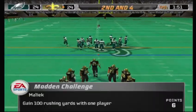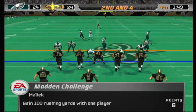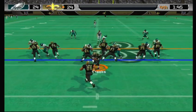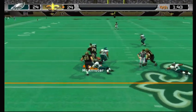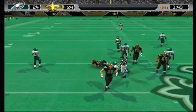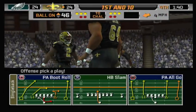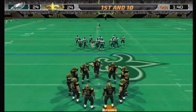Second and 4. Hand it off to the back. Dawkins with the tackle. Going to the same call back-to-back. They earn a fresh set of downs. Ball on the 46-yard line.